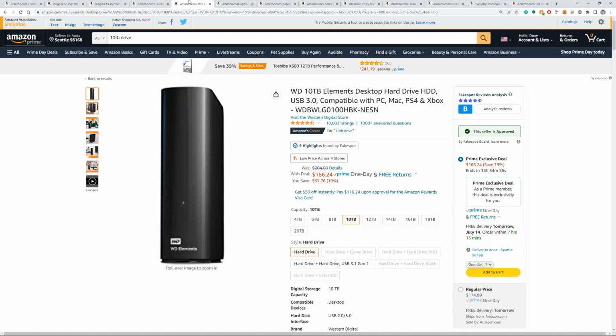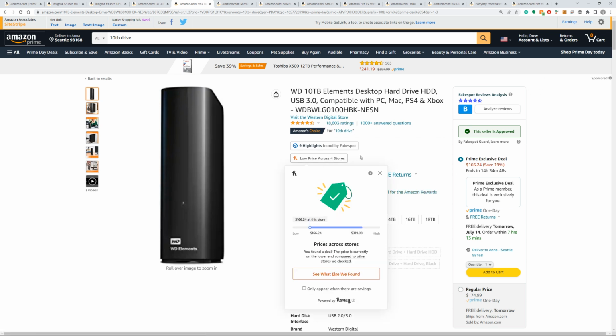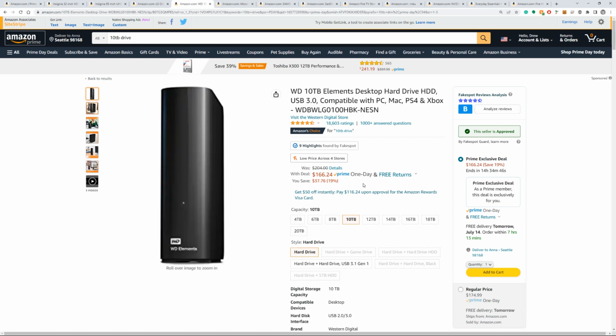Moving on to storage, portable storage, this 10 terabyte Western Digital, $166. Great deal. It actually really is normally $200. So a nice big hard drive for backing up your storage, and or you want to put games on there, whatever. You have endless access to data, and you don't have to pay monthly for it like you do on a lot of these cloud-based storage programs these days.